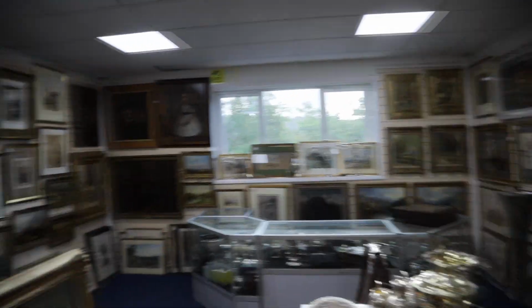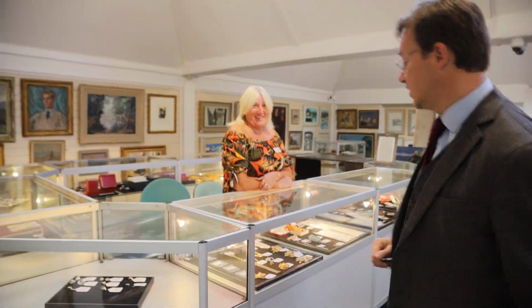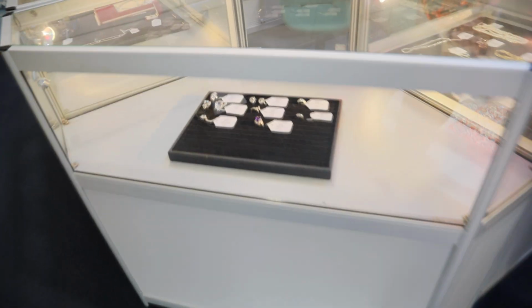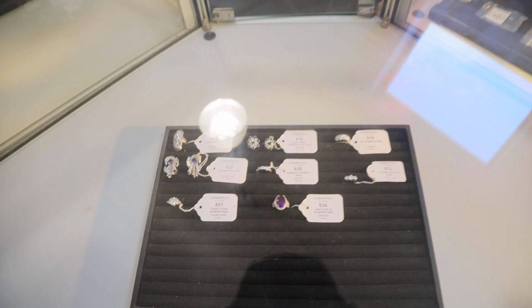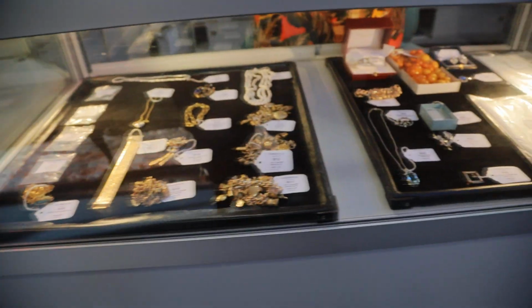So, finally, we'll go back and see Christine. We won't see her. Oh, she moves quick. Christine is here to show you the lovely jewellery. Some amazing diamonds. Are they big enough, Christine? Yeah. They're big enough. Christine says they're big enough. And then some nice jewellery down here. A bit of amber. Some very good antique pieces.